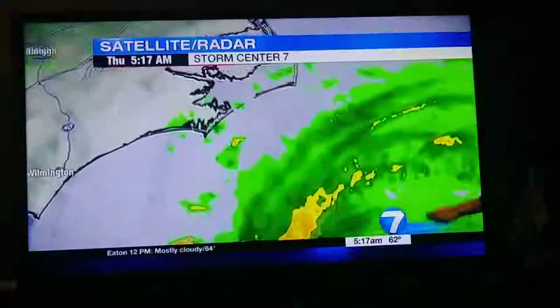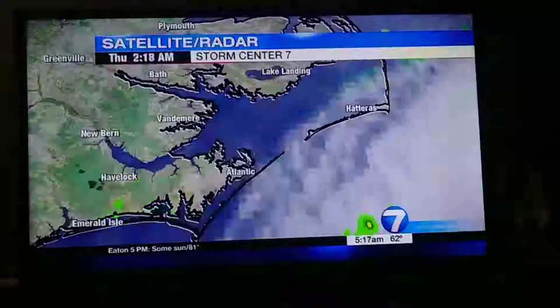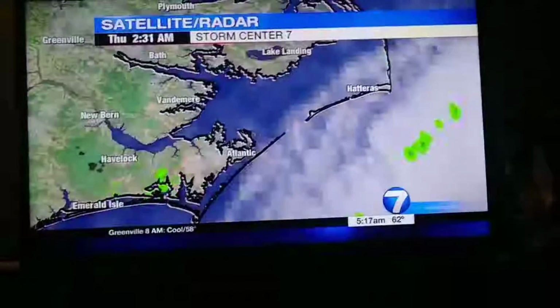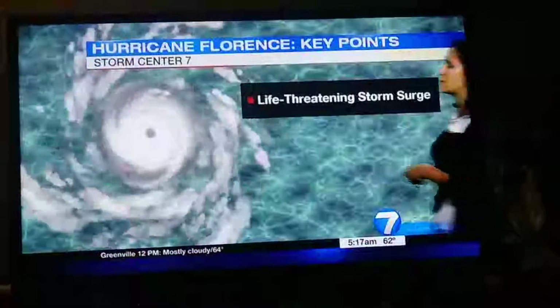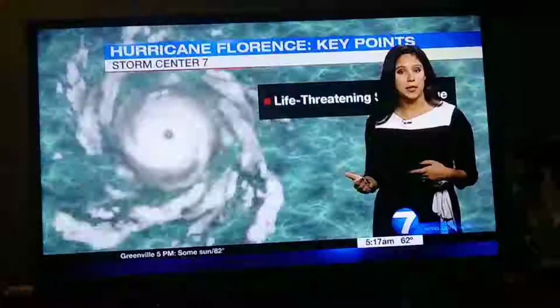So if we take a closer look here, you can see mainly just isolated activity right now that is hitting some of those islands that are stretching out there from North Carolina, from Emerald Isle all the way up towards Hatteras. And this is just isolated for the moment. But those bands are some pretty heavy rain that are going to be sustained here as they continue to make their way closer to reaching landfall, which could occur sometime later tonight or early tomorrow morning.